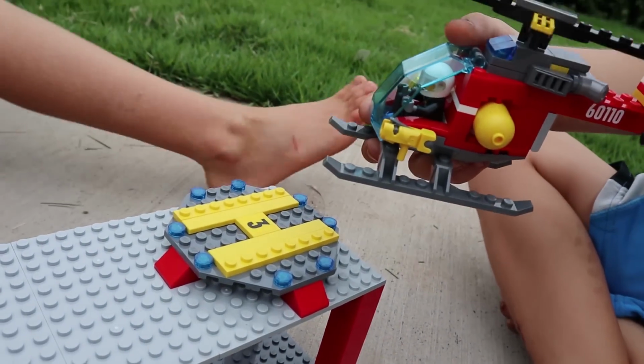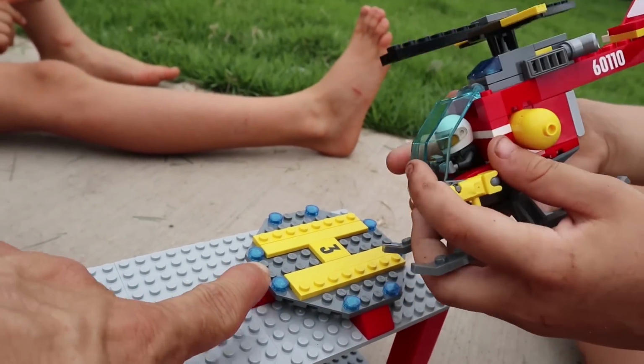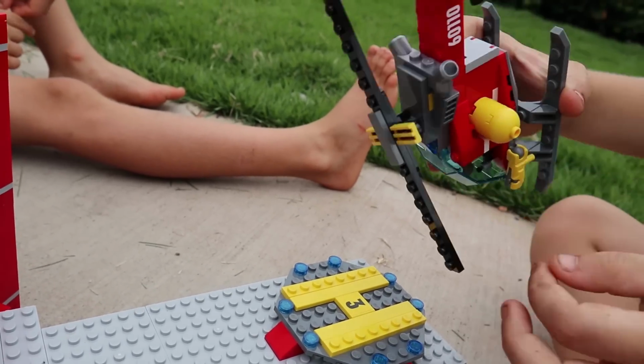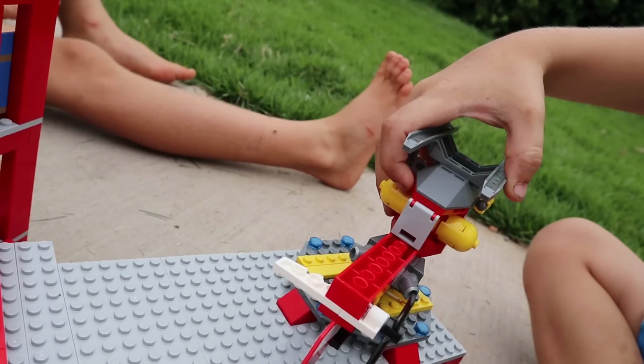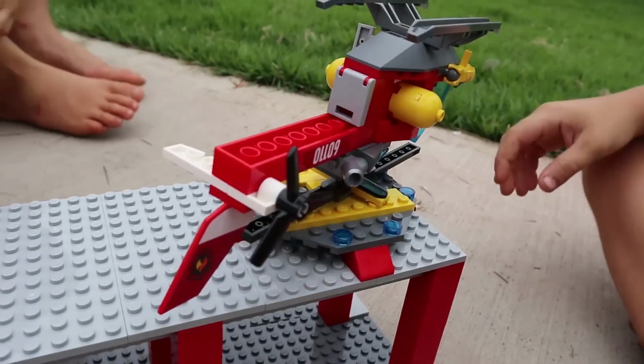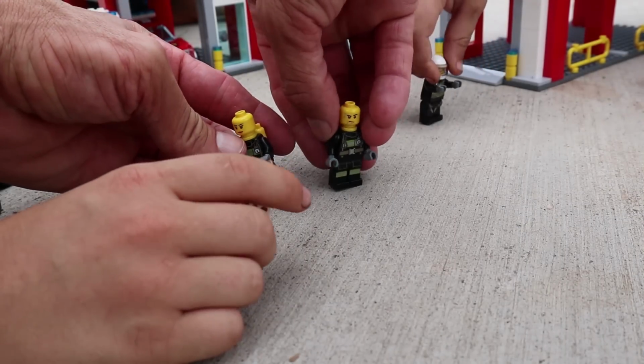Helicopter's coming in for a landing on the helipad. This is a helipad right here. Land on the helipad, helicopter. Okay. No, that's upside down, helicopter. Wrong way, helicopter. Oh no, I landed. Landed upside down. Oh man.